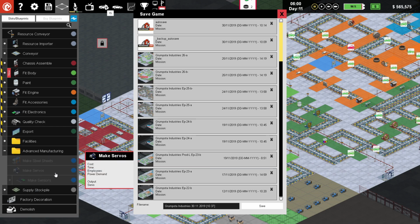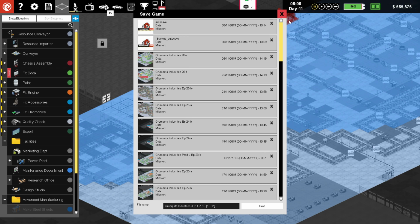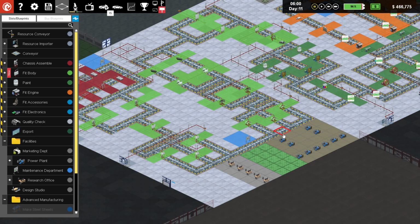We want to go and put in facilities, sorry. A maintenance department over probably, now what's not turned up? This all down here. How about that?